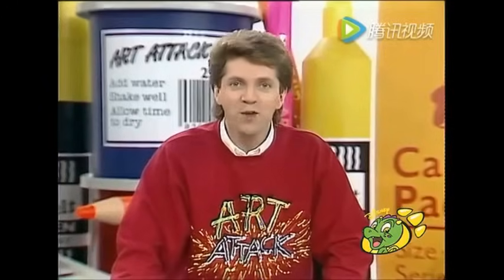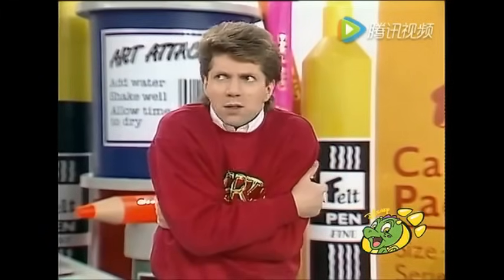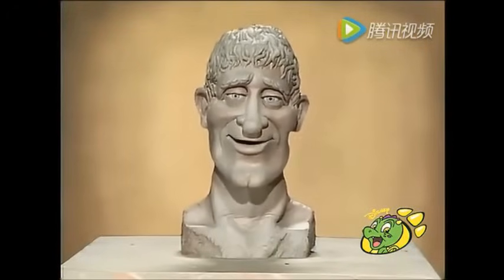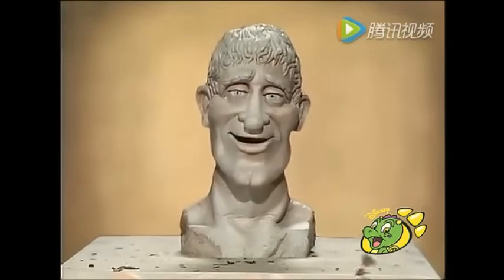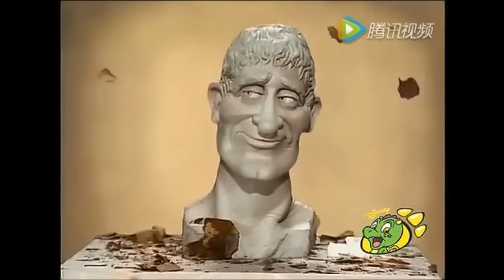Try it yourself. Put some weather into your cartoons. Hey, that's a nice tip, that. And remember, you can't actually see the wind. You can only see what it does. Hey! Who left that window open? Oh.